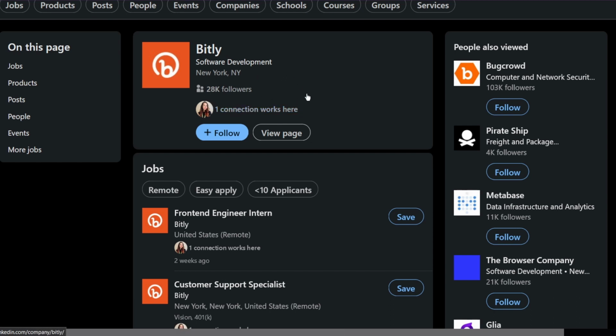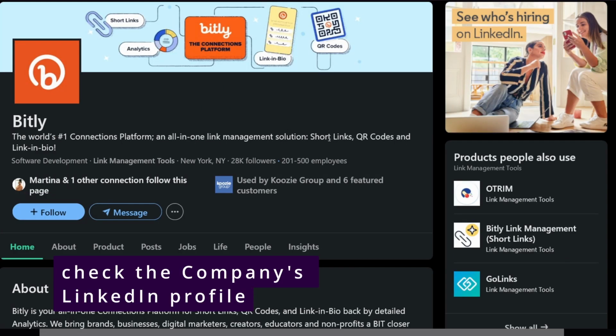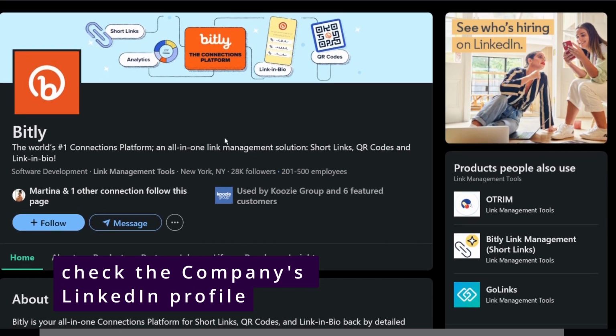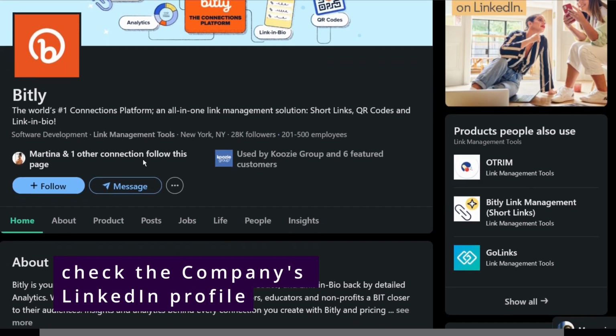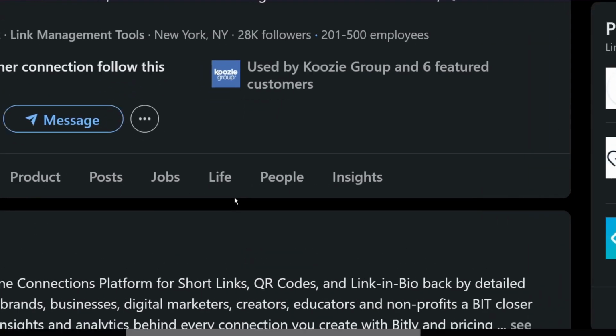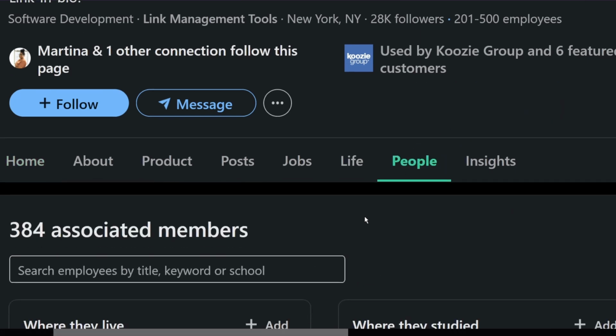Let's pretend this is not here though, and you don't know anyone at the company. What you'd want to do is continue on, click view page, and see the actual LinkedIn page of the company. Not every company's LinkedIn page has all of these tabs that you see: home, about, product, posts, and so on. But a lot of them do, so you would want to avail yourself of that. Click on the people tab, and you can research the folks who are at the company.